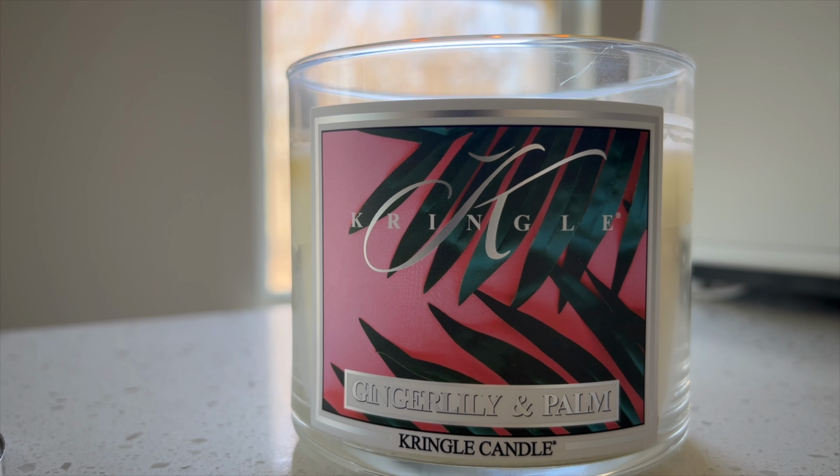Okay, so it's been another hour. It's been about an hour and 30 minutes since I started burning this candle. Sorry if you can hear Miss Dolly drinking her water in the background. So I hope it's not too loud.